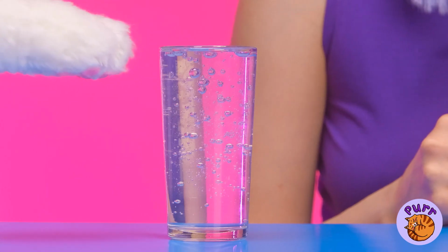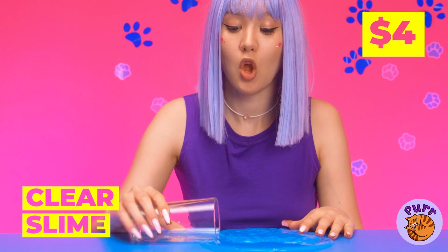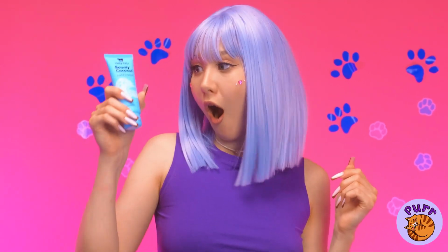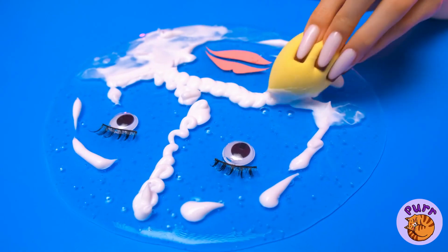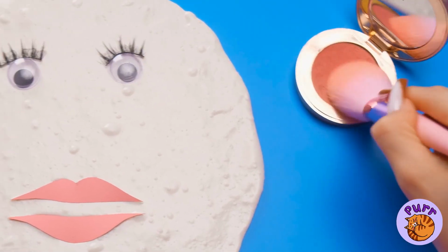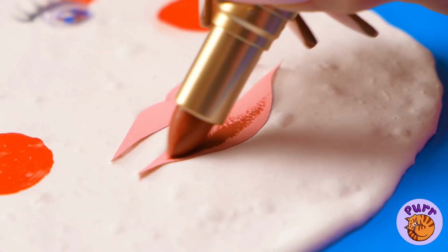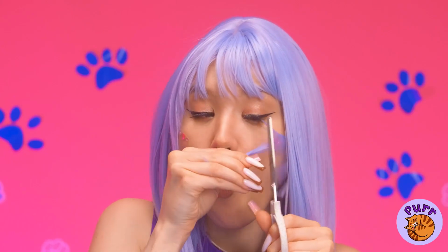Ooh, Kitty's feeling naughty today. But slime is a terrible thing to waste. Hey, the slime stole all your makeup. So let's give it a facial while you're at it. In fact, how about a whole makeover? We've got blush, eyeshadow, and red lipstick. Some eyebrows wouldn't hurt either.